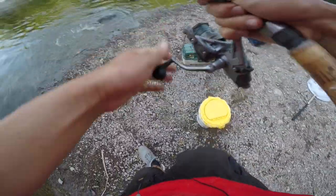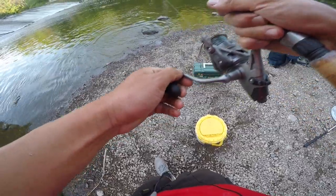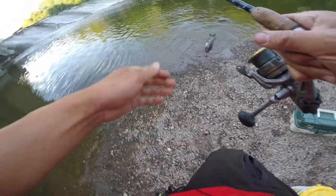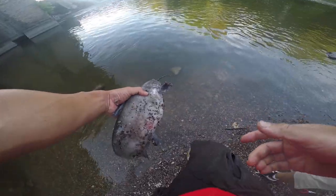Channel catfish. Nothing's taking the head. I think the head's too big. Channel catfish. This one's probably slightly bigger than the other one, but pretty nice. All right, catfish. There you go.